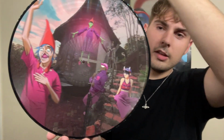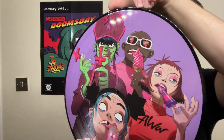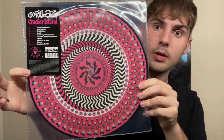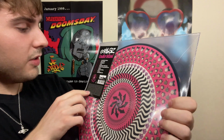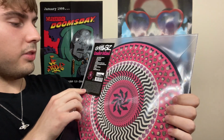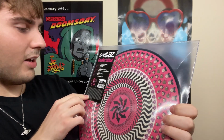Anyway, there's Cracker Island, the picture disc there. It's just one disc, obviously. And let me show you the other one. The final picture disc we have is another Cracker Island one, and it is the Zoetrope record. These were also limited. So these were limited to 2,000, and I got number 3. What? That is not 2,000. Oh no, it's 8,000. I can't.